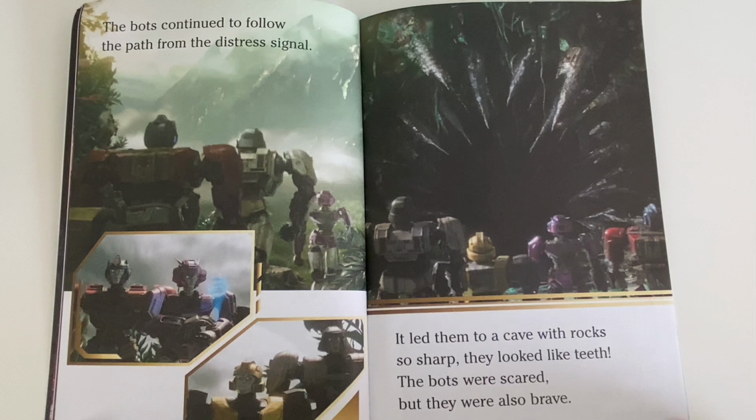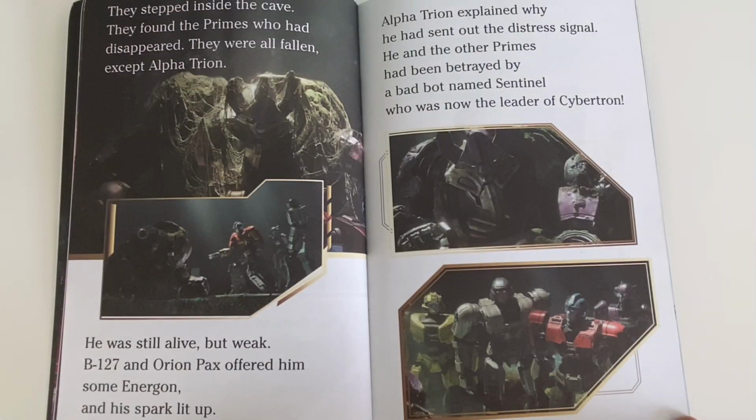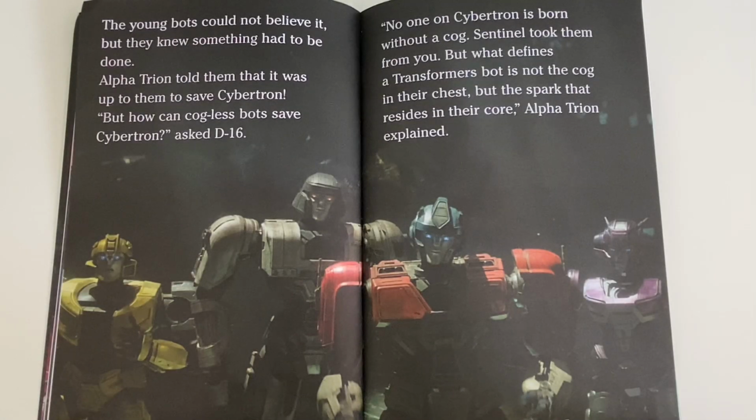The bots continued to follow the path from the distress signal. It led them to a cave with rocks so sharp they looked like teeth. The bots were scared, but they were also brave. They stepped inside the cave. They found the primes who had disappeared. They were all fallen except Alpha Trion. He was still alive, but weak. B127 and Orion Pax offered him some energon, and his spark lit up. Alpha Trion explained why he had sent out the distress signal. He and the other primes had been betrayed by a bad bot named Sentinel, who was now the leader of Cybertron.